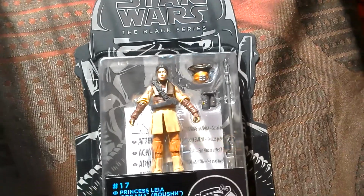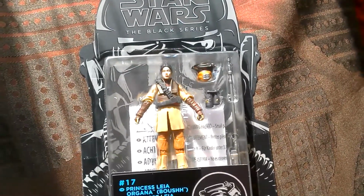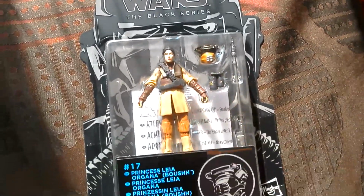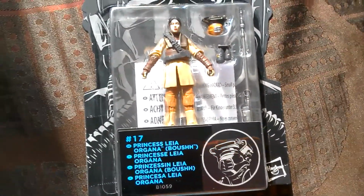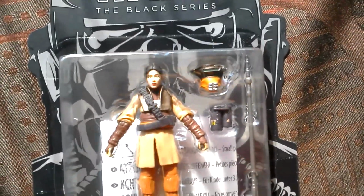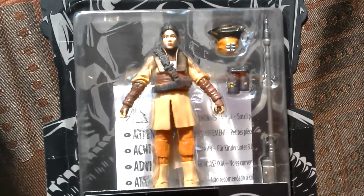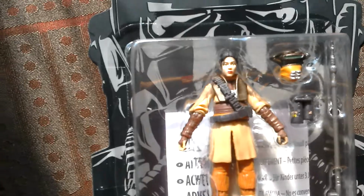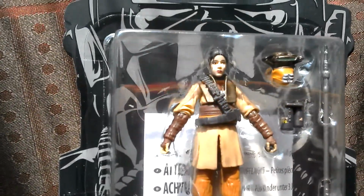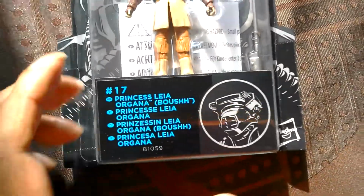Okay, I was in Sainsbury's yesterday and they've got the Black Series, the latest range of figures, on clearance for £6.50 each, which is a pretty good deal. So I picked up this Leia Boushh, number 17, and it's quite a good figure. Comes with a helmet, a little backpack accessory, the staff, and her in this costume there. It's quite a good likeness. Nice figure. On the Black Series European card, that just means it's got stickers on it.